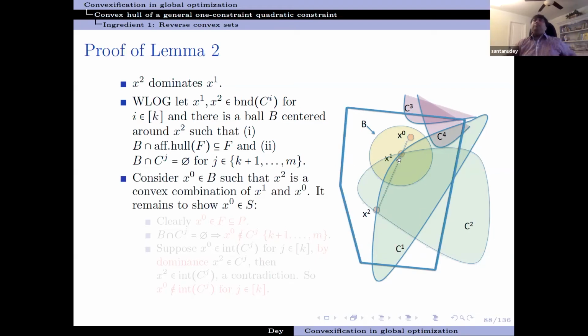So this is what we'll do. We'll take this line segment between X2 and X1, and because they both live in the relative interior of the same face, I can extend this line segment and I'll still remain in the relative interior of this face, and I'll also remain in this ball. So I'll take some point x0, which is in this ball, so that x1 is a convex combination of x0 and x2.